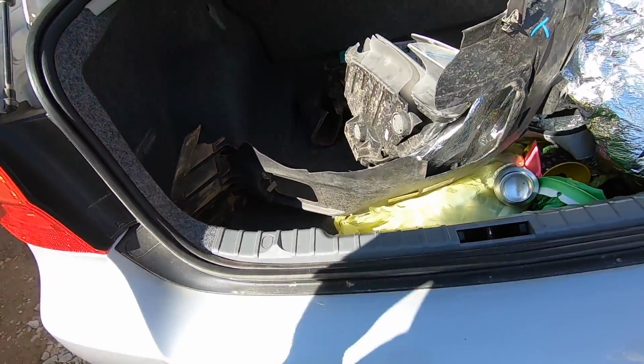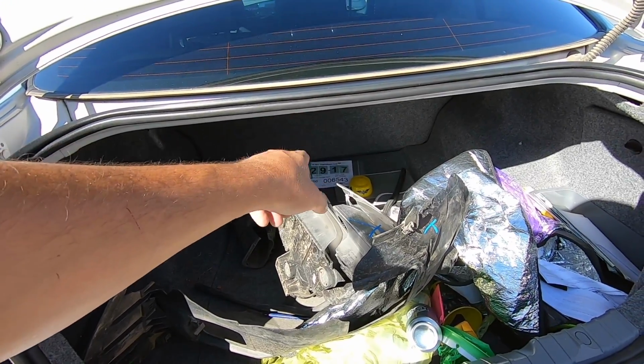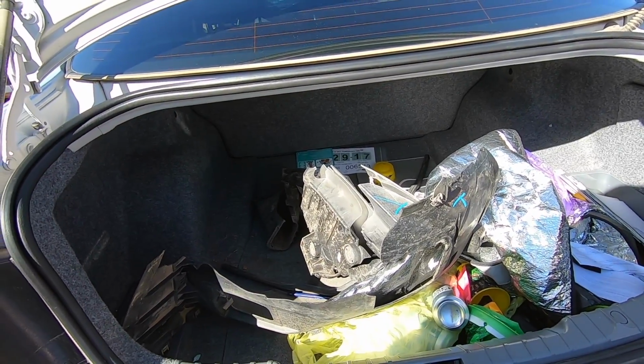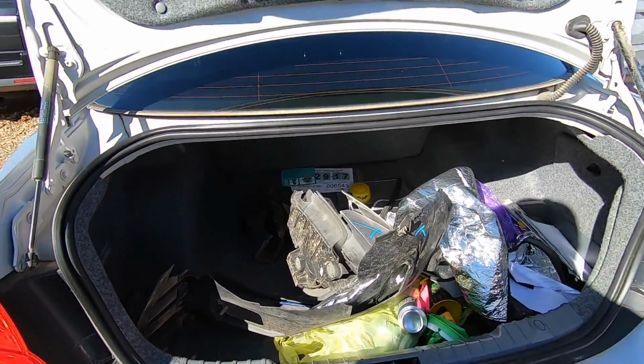This car was new. I'm not going to show the temp tag because I don't want anybody's personal information, but somebody had just bought the, or no. That says 2017. Interesting. So someone just had their temp tag laying back there.